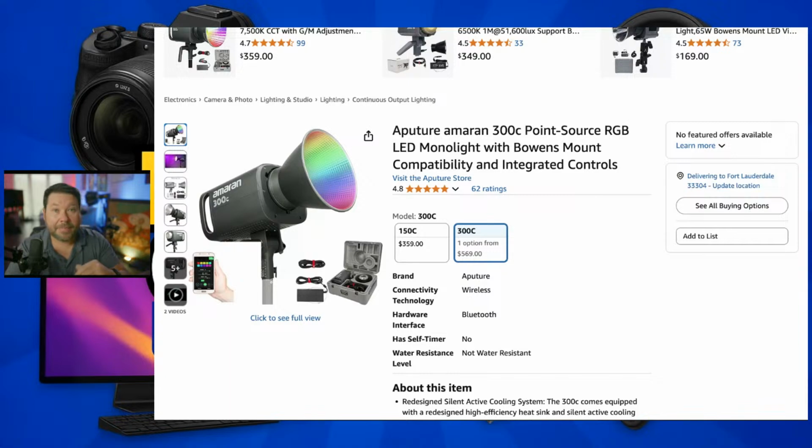Very solid. I use a lot of Amaran. I'm actually using an Amaran light right here as my key light. I have a 3-point light kit from Amaran. I have the 200XS. I have the 200D and the 660D. All solid lights. Amaran works really great.